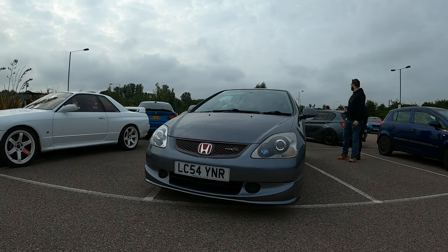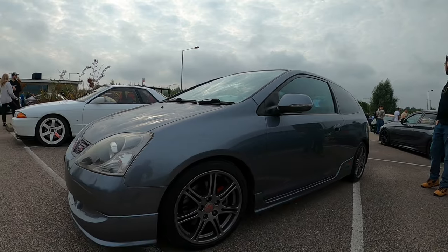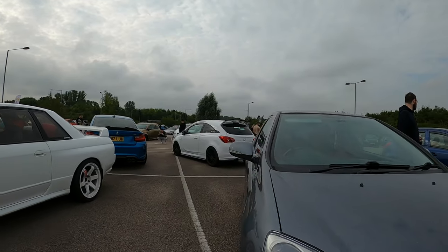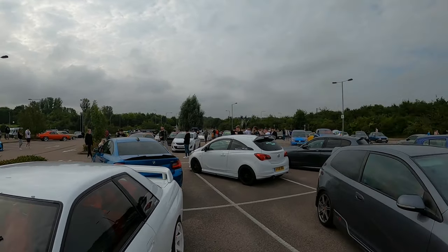Blue EP3 Type R, stock wheels, which are gorgeous. I would have loved one of those. Police doing God knows what over there.